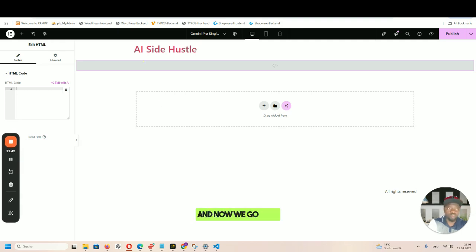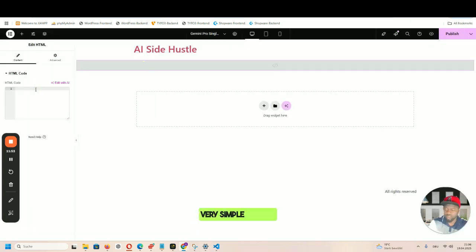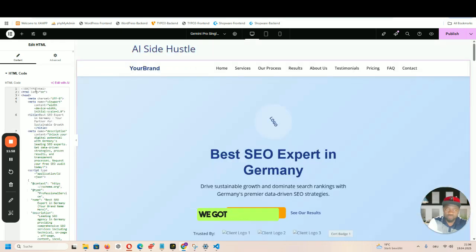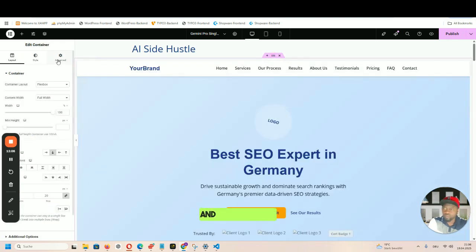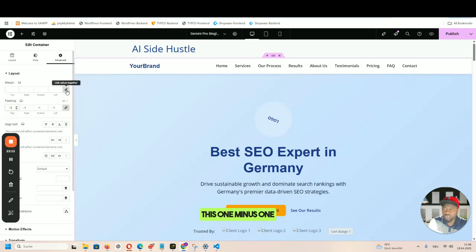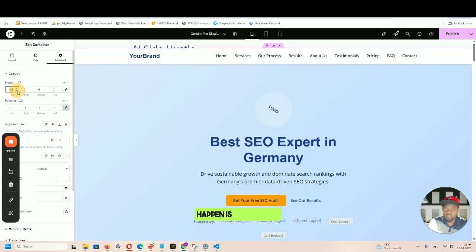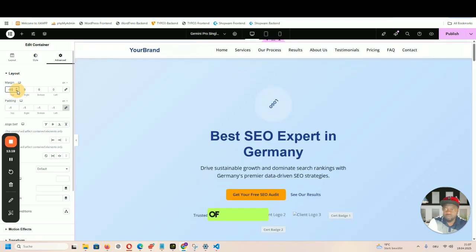Okay. And now we go back to Gemini. So this is the website that we got from Gemini. We only have to copy this and then move back to Elementor. Very simple. And all we gotta do is just paste our website, the HTML code we got from Gemini. So this is our website. Now we can click on here and go to advanced. So, and let's select this -1, and then we can pull this up to the top. And what's going to happen is you can see it hides the title of the website.